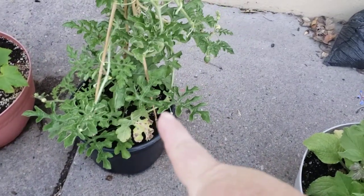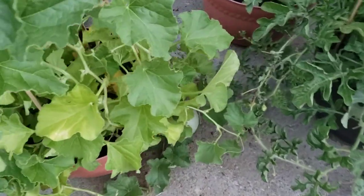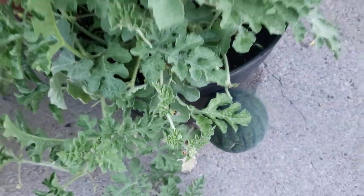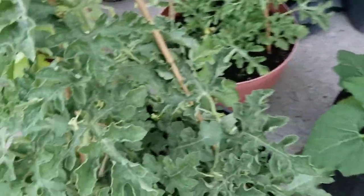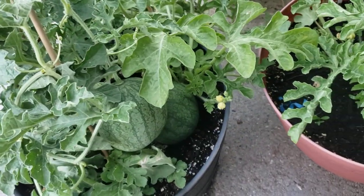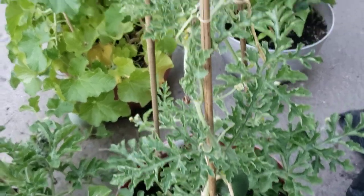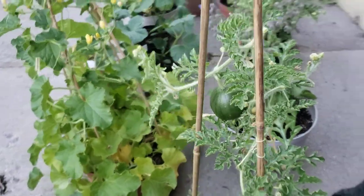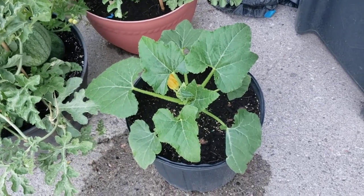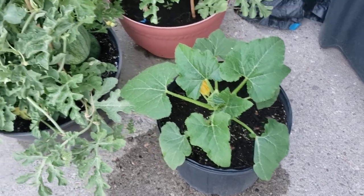We've got watermelons setting on this one. We've got cantaloupes setting on this one. We've got a watermelon here, and three watermelons now back here. And you can see them, they're just stacking on top of each other. Two watermelons on this one that didn't have any just a few days ago. And our butter dish squash is almost as big as the container now, and you can see a bloom in there. So it'll start producing pretty soon.